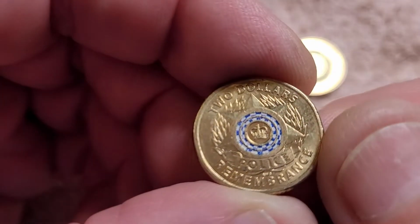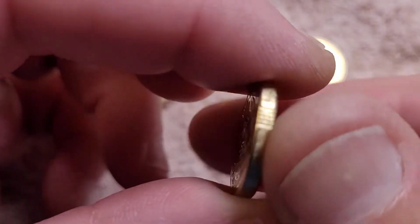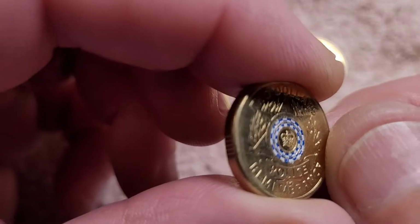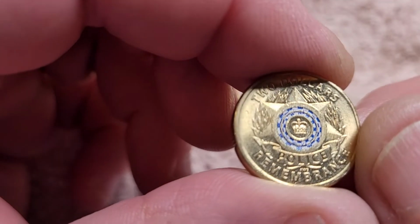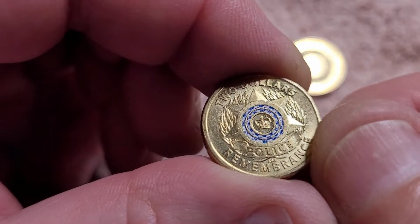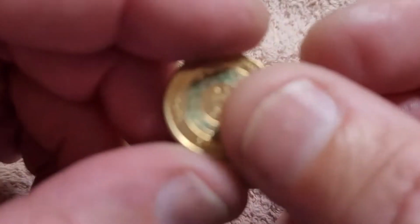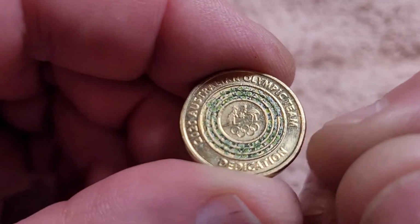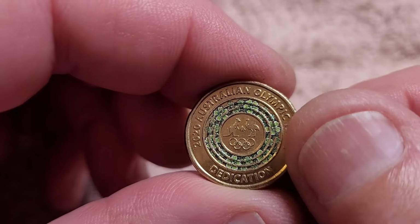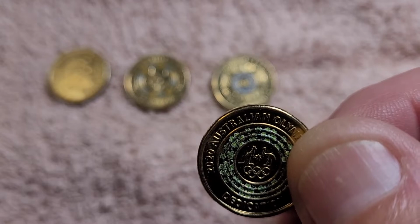And look at this, here's the police remembrance. Have not seen one of these for a long, long time either. Once again, from 2019, unbelievable. The police, 3.6 million, so there's quite a few of them, but still very hard to find, not many of them in circulation. So that's a great keeper from circulation. And here's the team logo, dedication. There it is, from 2020, the green ring. And of course, I don't have that in my book.